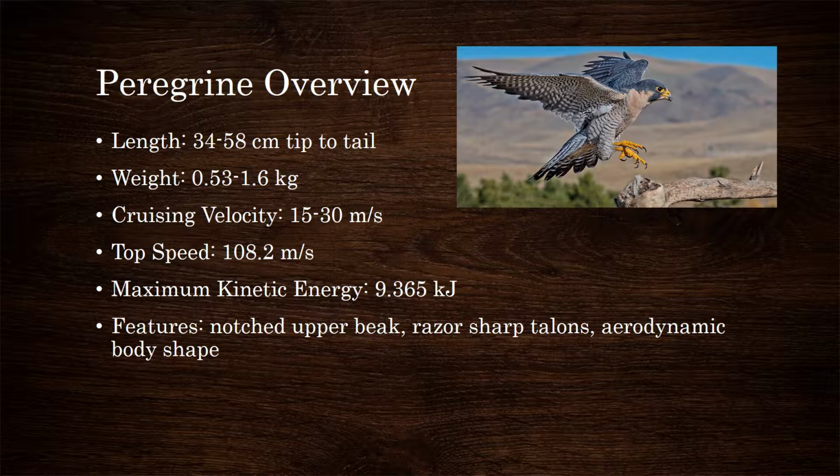Peregrine falcons have a length of 34 to 58 centimeters tip to tail. They have a weight of about 0.53 to 1.6 kilograms, a cruising velocity of 15 to 30 meters per second, and a top speed of 108.2 meters per second, which is an astounding 242 miles per hour. While diving, these falcons carry an average of 9 kilojoules of kinetic energy. They also feature a notched upper beak for severing their prey's spinal cords, razor-sharp talons, and a perfect aerodynamic body shape.